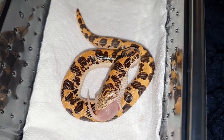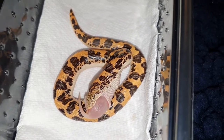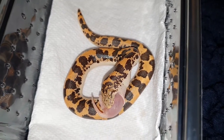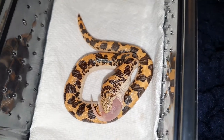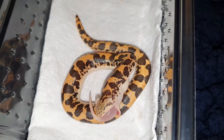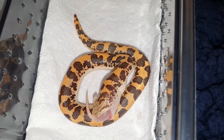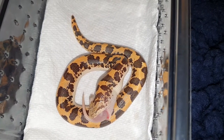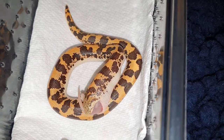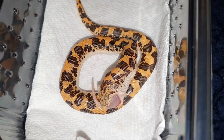Some of you are probably saying, well, why are you feeding it in a tub? One, I don't like feeding it within the enclosure, i.e. when they're this small. And if I can feed it in a tub, which I can because it's still really tiny, it's beneficial for the snake and it's beneficial for me. Everyone's happy. Everyone's better, isn't it?